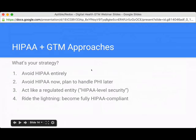So we see a wide variety of business models and a wide variety of potential customers within digital health. What they all have in common is everybody is going to fit into one of these 4 go-to-market approaches with regards to HIPAA. So the best approach, HIPAA is a pain in the ass, so the best approach is to avoid HIPAA entirely. But there are some customers, like if you're selling to a hospital, you probably are not going to be able to do that.